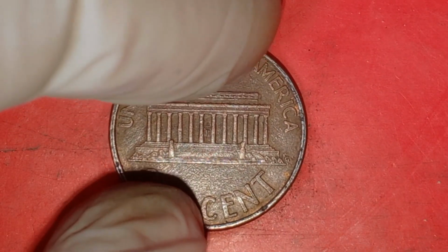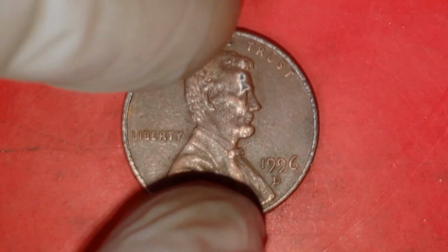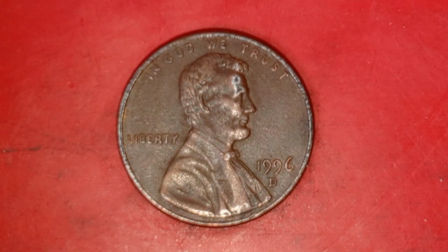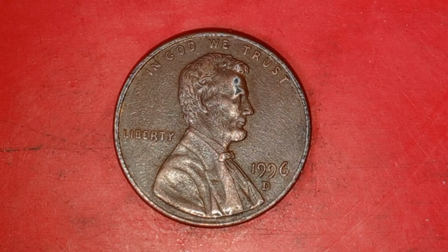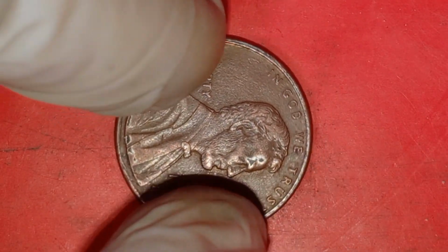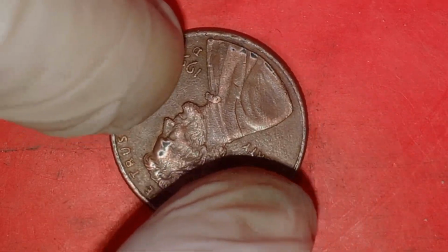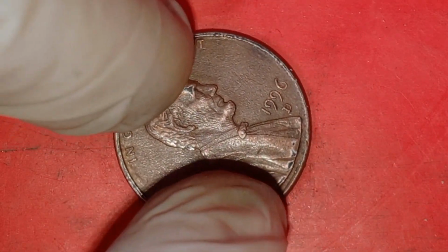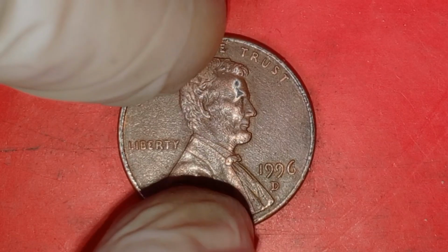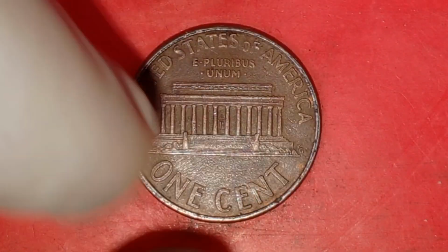2. Reputable coin dealers. If you prefer a more straightforward sale, consider visiting a professional coin dealer who specializes in rare coins. These dealers can give you an appraisal and offer to buy the coin from you directly. 3. Coin shows. Another option is attending a coin show. These events often feature dealers, collectors, and numismatic experts who can appraise your coin and help you find the right buyer.